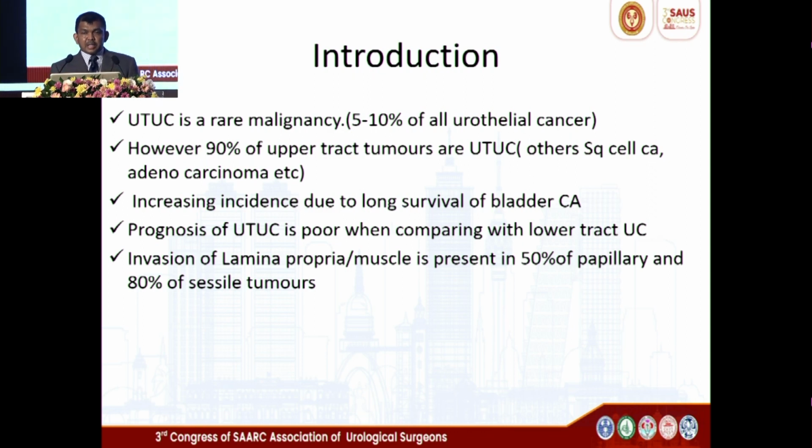Though it's a rare tumor, the incidence is rising because of better diagnostic techniques as well as long survival of patients after bladder cancer treatment. In addition, UTUC, or upper tract urothelial cancer, has significance because it has a poor prognosis and usually presents late. 50% of the papillary and 80% of the sessile tumors present with lamina propria or muscle invasion at presentation.